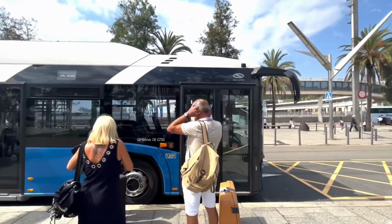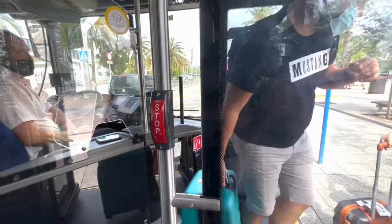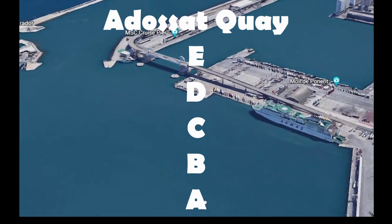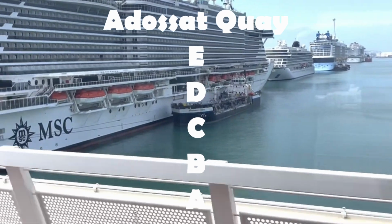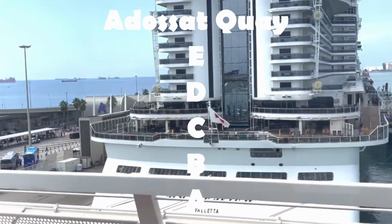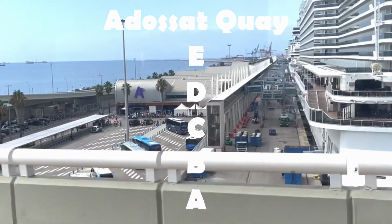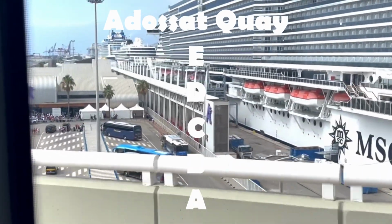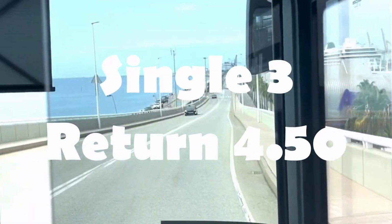This is where you can connect with the cruise bus. The cruise bus serves terminals A to E. If it's a busy day in port, they'll have individual buses for each terminal, and there'll be staff on hand to advise you which bus to connect with. As you can see, terminal A is the first one you'll see, and on this day it was MSC Seaview in terminal A. MSC seem to use this terminal quite often. And then you go B, C. C on that day was Anthem of the Seas, which you'll see shortly. D, and then the final one furthest away from the city is E.